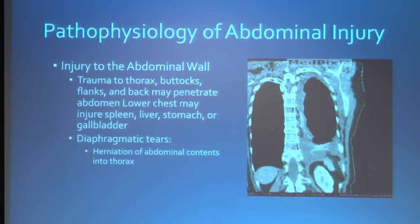Injury to the abdominal wall: trauma to the thorax, buttocks, flanks, and back may penetrate the abdomen. If you have lower chest injuries, you're at risk for spleen, liver, stomach, and gallbladder injury. Diaphragmatic tears can cause herniation of abdominal contents into the thorax. We see that reasonably commonly.